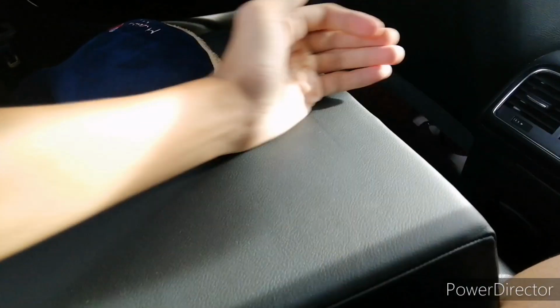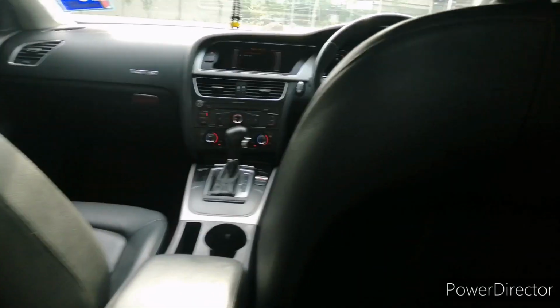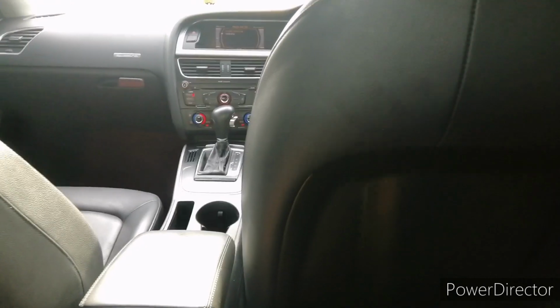And right here you get the central armrest, but it does not get cup holders. And you can open up this cover right here to access the first aid kit. And you get 2 individual headrests and a light. So it's a pretty comfortable car to sit in. So now let's get to the boot.